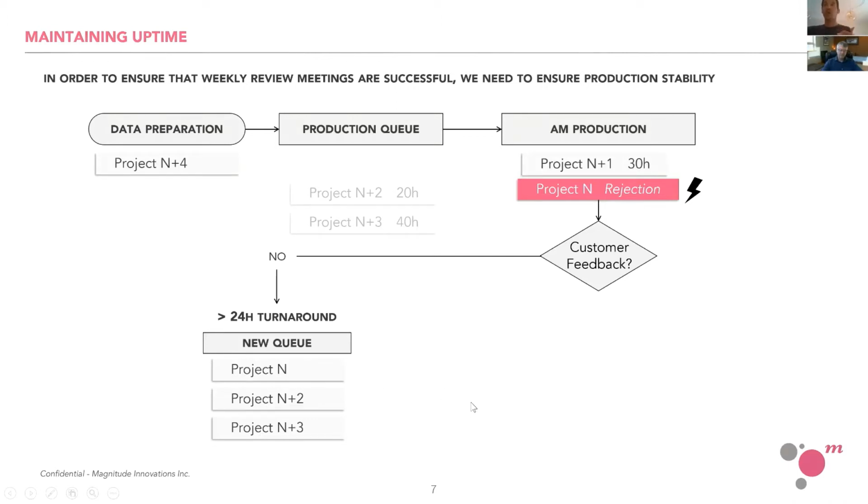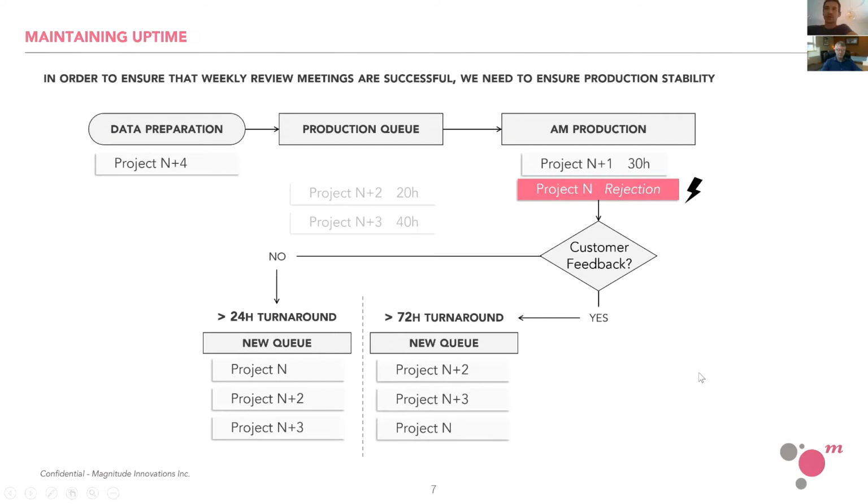However, if we require customer feedback, then the turnaround will be significantly higher. And that's because of the fact that the customer has to give us feedback, maybe redesign something, and so we need at least 72 hours. In that case, the queue looks a little bit differently because we have to give a fixed amount of turnaround time for the project managers to actually prepare this new project and then bring it back into the queue.